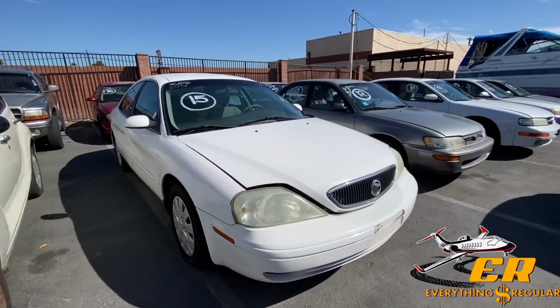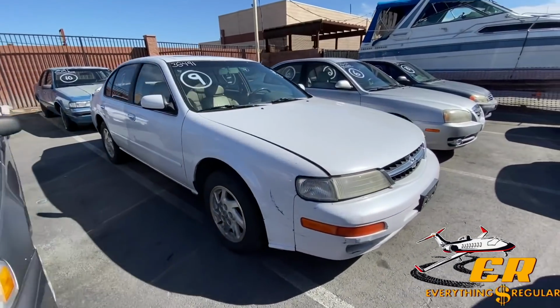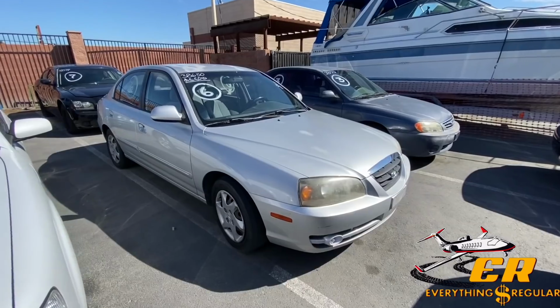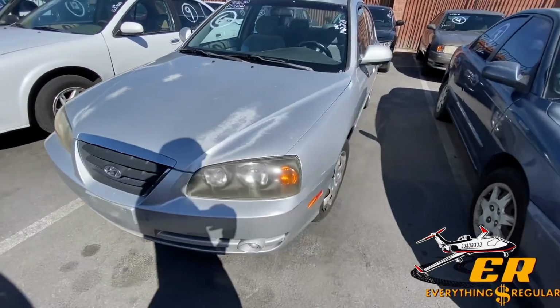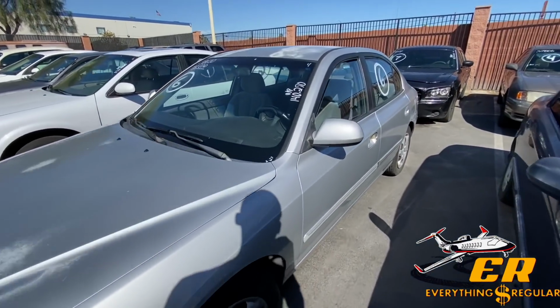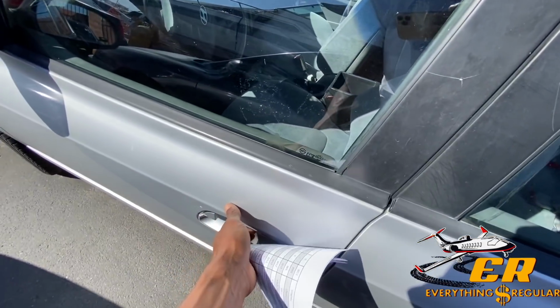We got the little Mercury here. Not really interested in that. Little Toyota. Okay, we got an Elantra here. We got an 04 Hyundai Elantra here, 140,000 miles, man. Really good looking Hyundai Elantra. You guys know if we don't find the one on Saturday, we can grab this one. We'll find the one at the other auction, the other silver one.